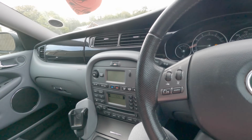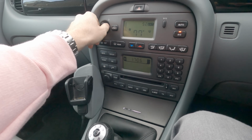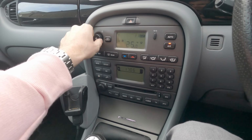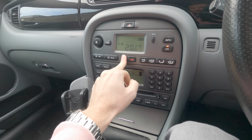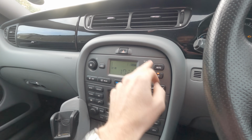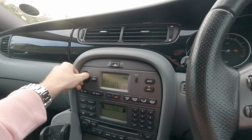Well, this isn't a bad car, is it? It's set to Fahrenheit, not Celsius. Okay, we can change that. Right, let's try the air conditioning. Will this work on a, how old is it now? 18-year-old Jaguar? Come on.